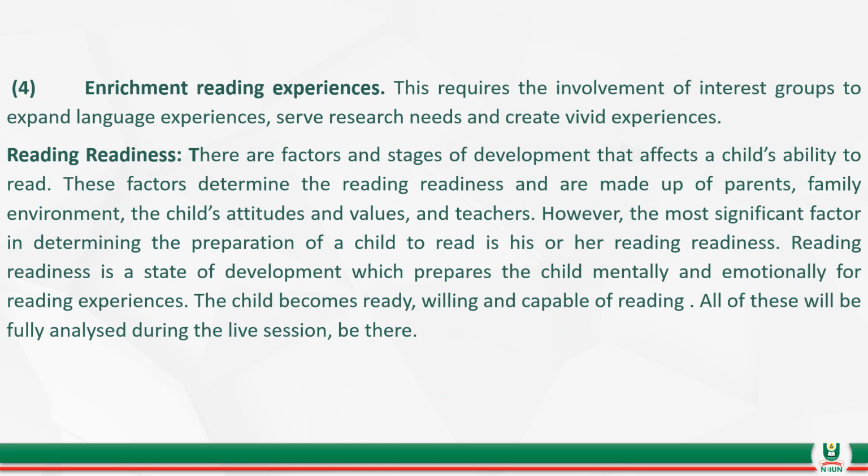And the last reading experience is the enrichment reading experience, which requires the involvement of the interest groups to expand language experiences and serve research needs and create vivid experiences. All this we shall be discussing in detail during the live session.